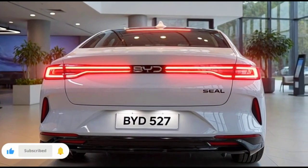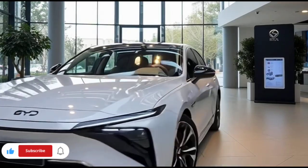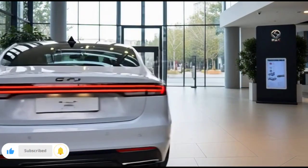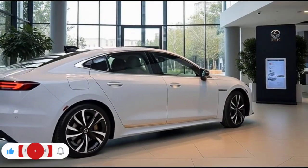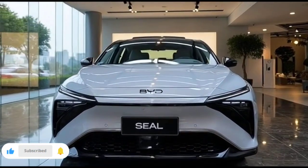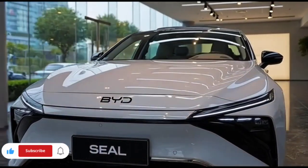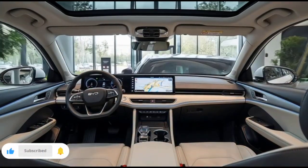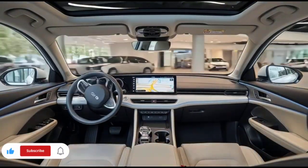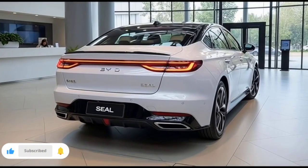Now let's break down build quality and reliability perception. Some buyers still hesitate when it comes to newer global brands entering the US market. But what surprises most reviewers is panel alignment, paint quality, interior finishing, all of it feels tight, solid, refined. Crash safety, engineered with high-strength steel and advanced battery protection systems. Structural rigidity numbers are impressive. It's designed to meet global safety standards at the highest level. And here's something interesting. While legacy brands rely heavily on brand prestige, this vehicle competes aggressively on tangible value. It gives you more features standard, more technology included, more performance per dollar. That strategy is shaking up the industry.